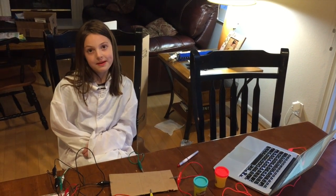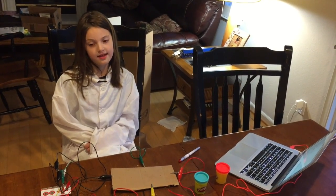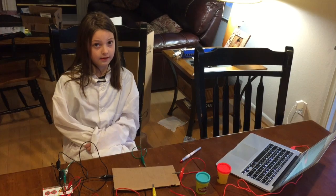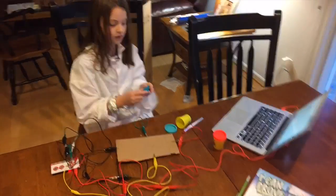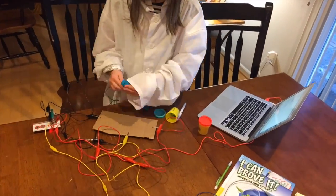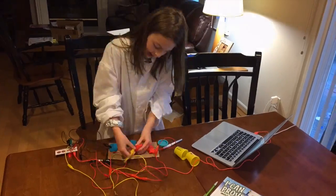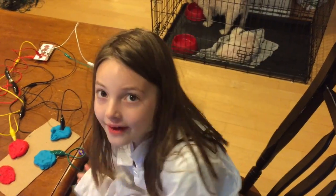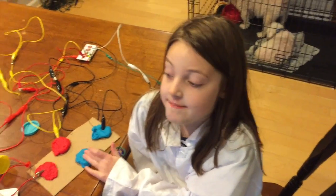My next experiment is to see if Play-Doh is conductive or not. My hypothesis is that Play-Doh will be conductive like much of the others. To test out if Play-Doh is conductive, let's try and play Pac-Man.